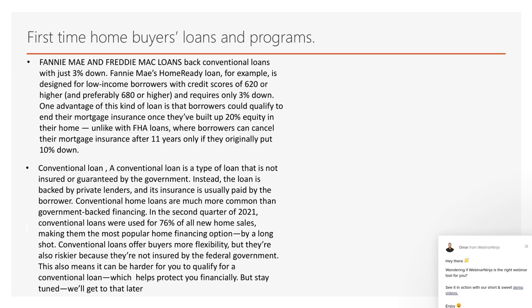With credit scores of 620 or higher, or preferably 680 or higher, it requires only 3% down. One advantage of this kind of loan is that borrowers could qualify to end their mortgage insurance once they have built up 20% equity. So if you're doing a conventional loan and your home gets to 20% equity, you can cancel your private mortgage insurance. People's payments have gone down $300 to $400 a month by getting to 20% equity. I'm going to tell you how you do that if you do a conventional loan only.